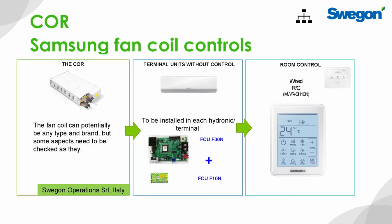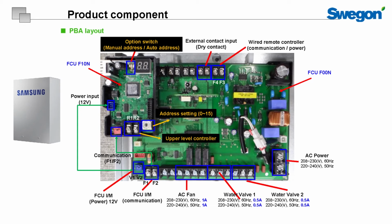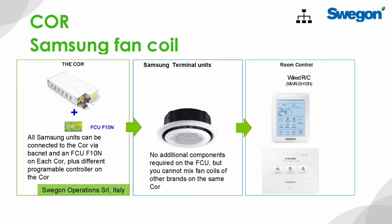When using the Samsung fan coil controller, all Easy fan coils are compatible. Fitted to each fan coil is the FCU F00N and FCU F10N boards. These will then communicate with any NASA Samsung controller that can be simplified, touch, centralized or BMS type. The Samsung controller incorporates a pre-assembled control box, housing the PCB boards with inputs and outputs for various functions. Some fan coils, though, may not be able to incorporate the controller in the fan coil housing. When using Samsung fan coils, all is required is the addition of an FCU F10N board installed in the core. No additional component or site work is then required, and all Samsung NASA controllers and BMS systems can be used.